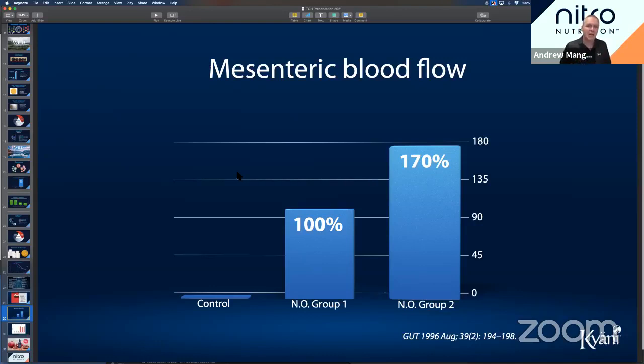When you increase your nitric oxide levels, it helped with that mesenteric blood flow, and you can see how much it increased the blood flow around your digestive system.